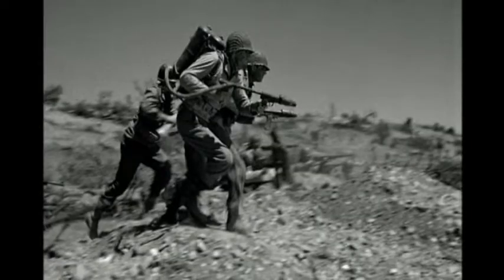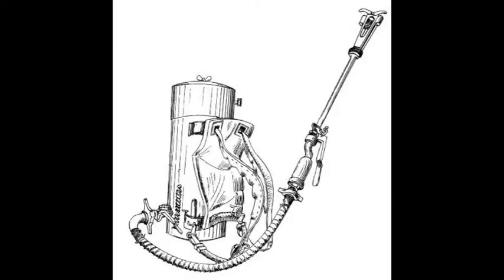Flamethrowers were also very terrifying. The moral effect was towards people's fear of fire and being burned. This could sometimes cause poorly trained troops to panic. The soldiers using these weapons had very dangerous jobs. Flamethrowers were often an unpredictable and dangerous weapon that was very destructive at close range but ineffective at long ranges.